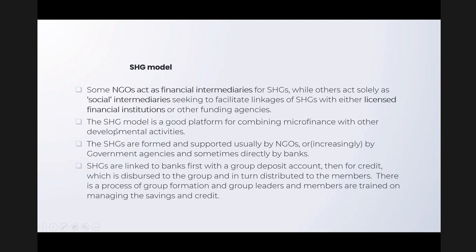The self-help group model is a good platform for combining microfinance with other development activities. So a self-help group is not only for microcredit. There are other activities, for example training, education, insurance, maybe legal education, legal awareness, or anything which is good for society. All those activities can be performed using the self-help group model, apart from microfinance. Self-help groups are formed and supported usually by NGOs or increasingly by government agencies, and sometimes directly by banks.